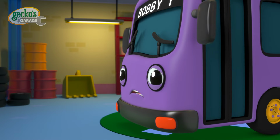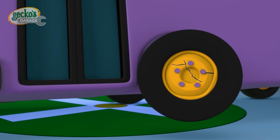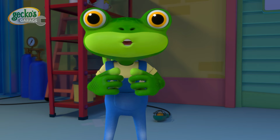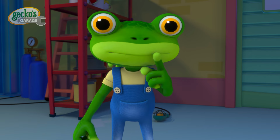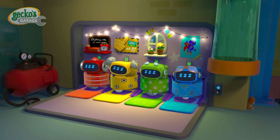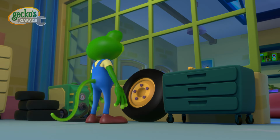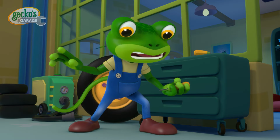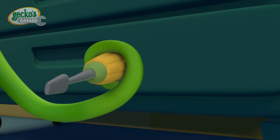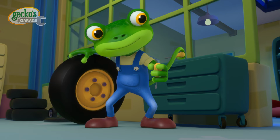Huh? Bobby, what are you doing here so late? Oh, dear. You need a new wheel. I can fix that. But we need to be quiet. Oh! Phew! That was a close one!